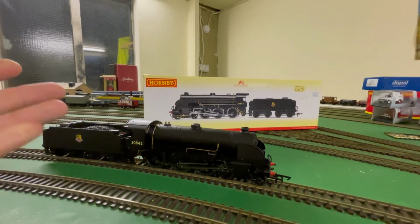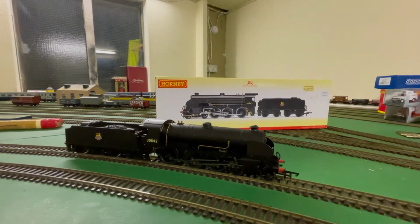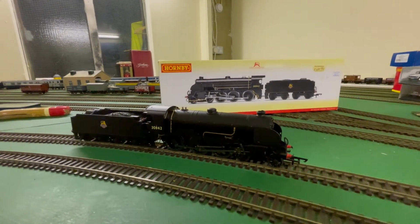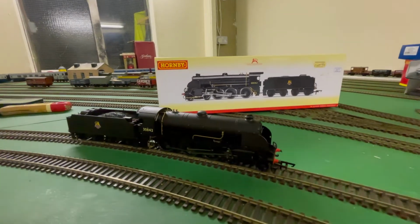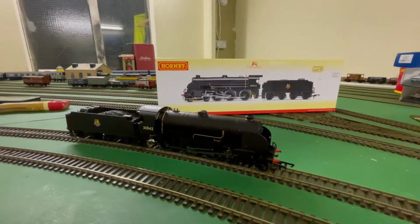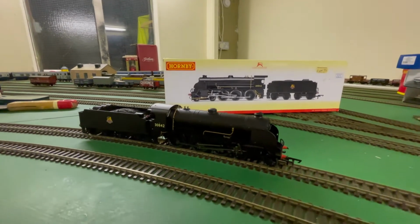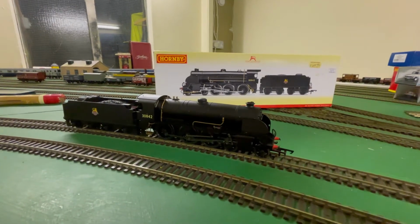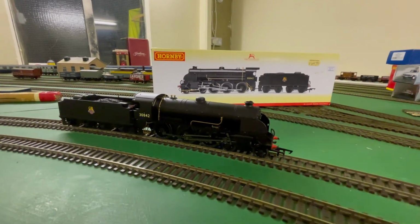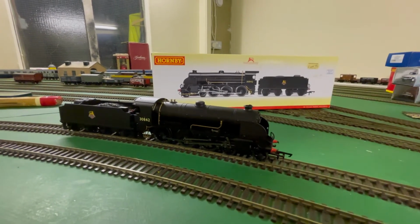So the next loco is this, the Urie S15. This is one of my personal favourite freight locomotives built by Southern, and actually as a whole for British Railways on the British Isles, really. I've always loved these engines purely because when you look at it, you would never think that's a freight engine, purely because it doesn't look like one.